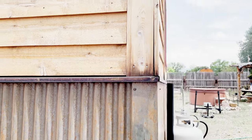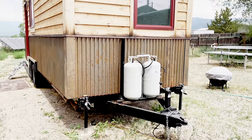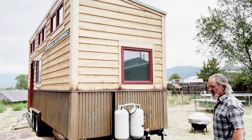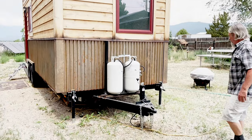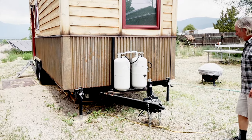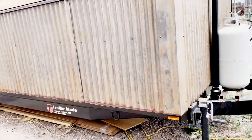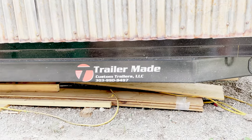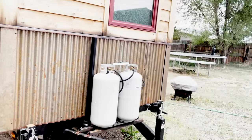And then you'll see the propane tanks here. These are adequate for the demands of the house as far as heating the house and the stove and everything else. The trailer is quite obvious from this point of view. This is a trailer made in Colorado. It's specifically designed for a tiny house, and it is a strong foundation. You won't have any problems with the trailer that this house sits on.